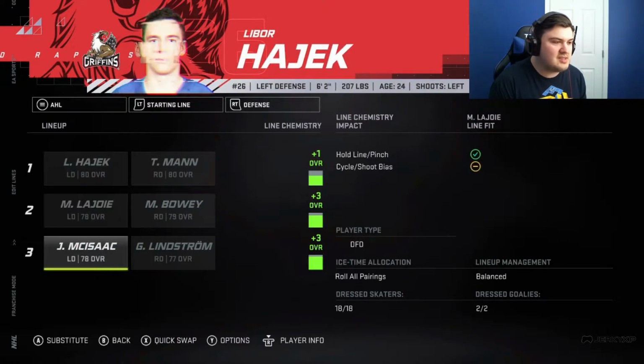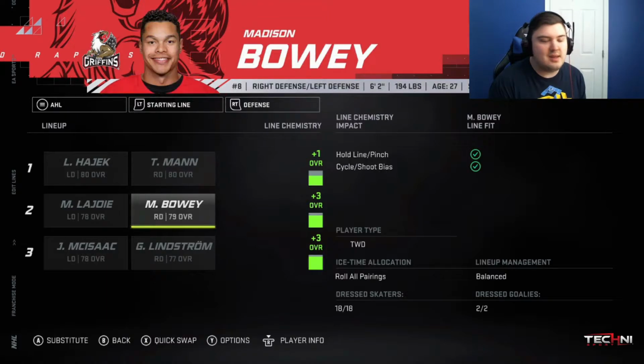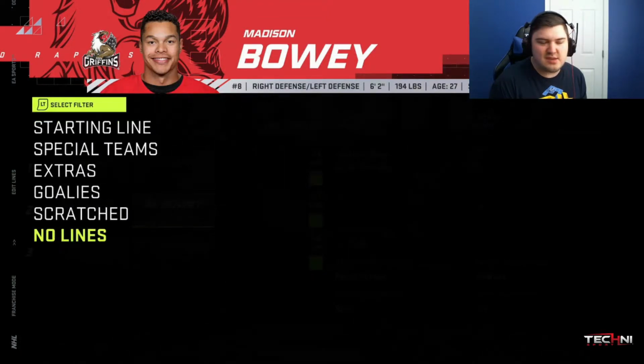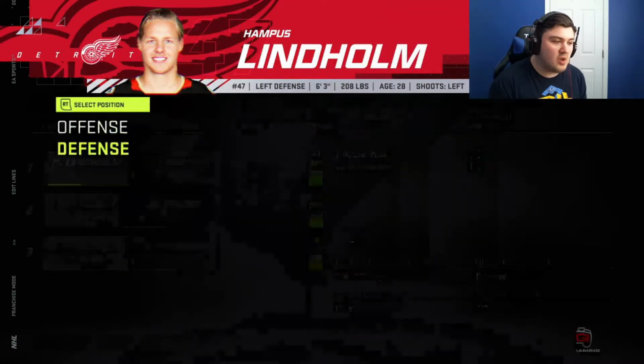And then a couple other guys as well. Jared McIsaac, he will be down there as well, a draft pick from before we started the franchise mode. And, of course, Madison Bowman is down here as well, again, if we need him. And then goaltenders, no one really interesting in there, so I won't even bother showing you. But this is the roster going forward.